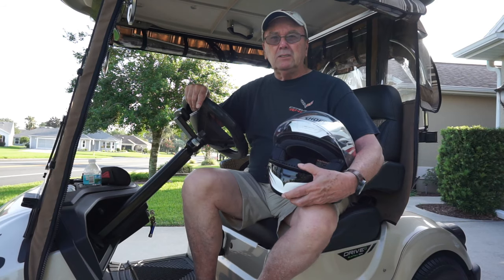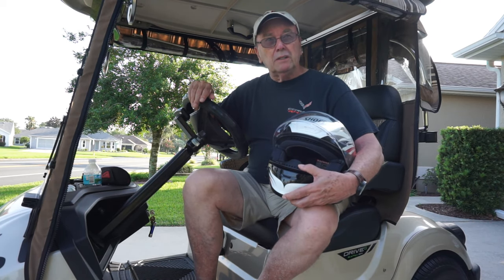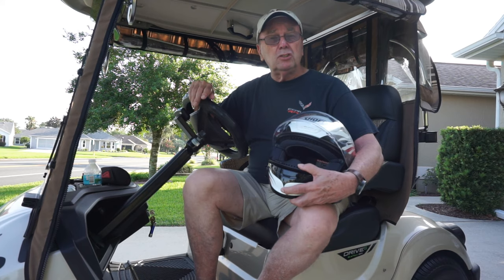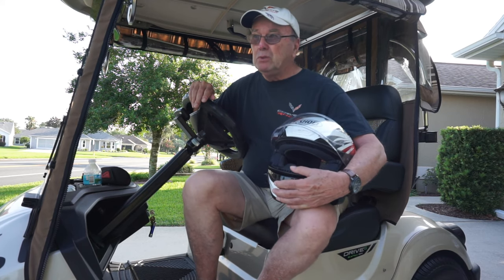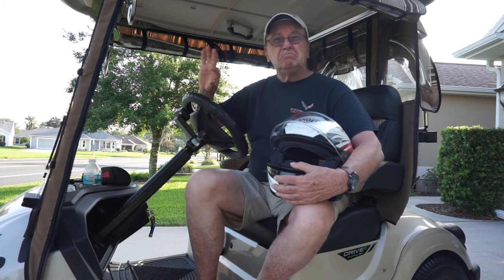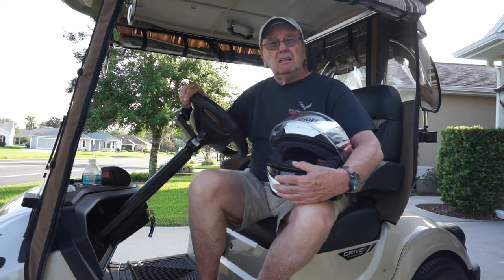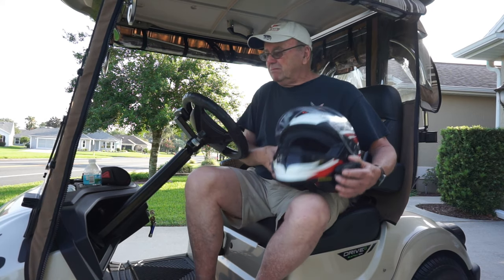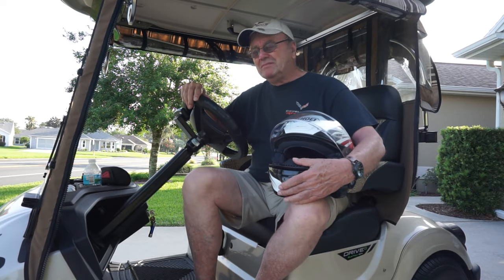Another beautiful day in the villages. We're going to take a ride to the very first town square in the villages called Spanish Springs. And Spanish Springs is a beautiful town square. I thought I'd do something different. Rather than going 17, 18 miles an hour in a little golf cart, let's go 60. Got my helmet. Got my glasses on. Let's go.